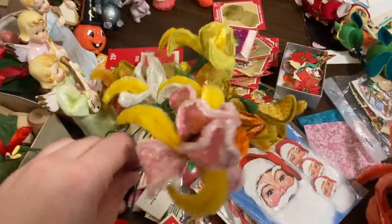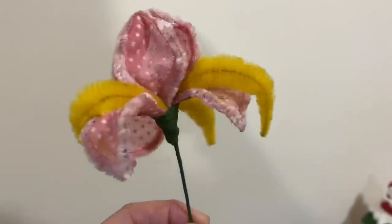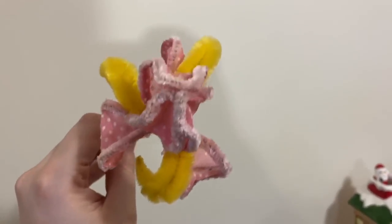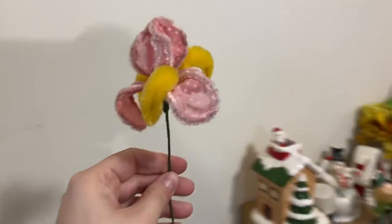I'll show you guys one up close so you can get an idea. I don't know if she crafted these herself or if they were purchased like this, but these are probably from the 60s. They're pretty cool. I mean, look at the bunch over there. They're really pretty, and I think they'd be great for a spring or Easter display.